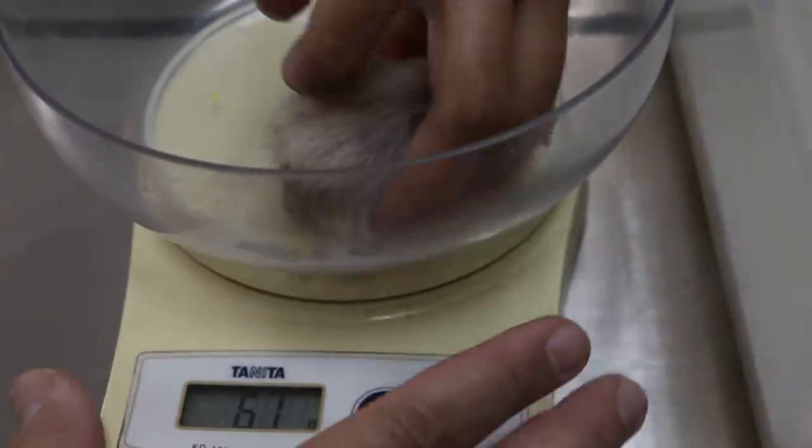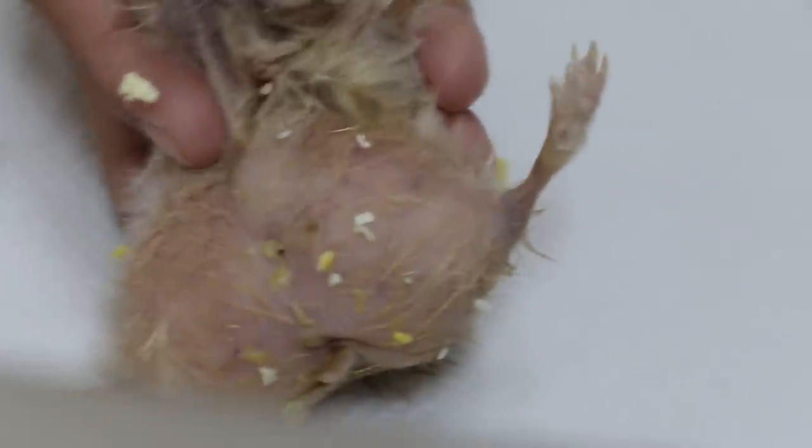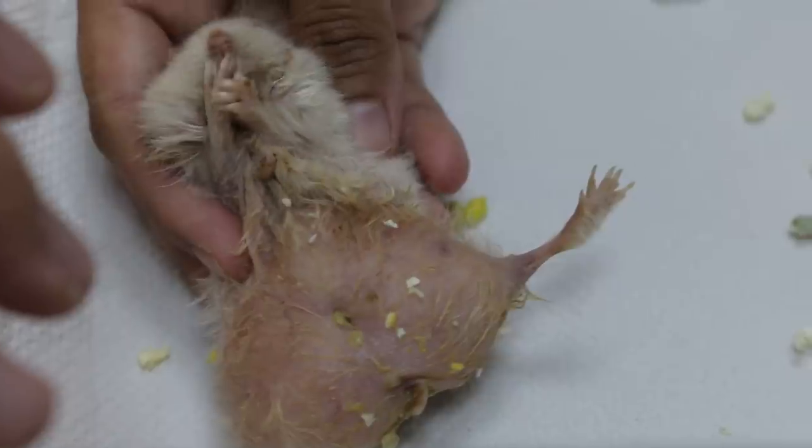62 grams. Okay, put it back. She is very wet. This one is most likely a disease condition where there's water inside the abdomen, they call it. So they urinate a lot. Compared to a normal dog hamster, a lot.